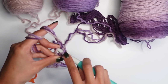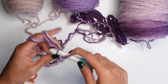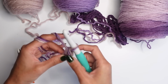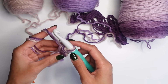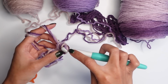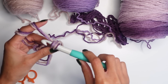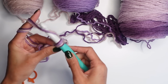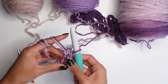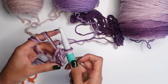So insert your hook, pull up a loop. So you're going to yarn over, pull up a loop so that you have 2 on your hook. Yarn over again, pull through 2. That's a single crochet. And then to stack it, there's a V right here from the single crochet. You're going to go into the one further from the hook. So go into that, like so. And you're going to do another single crochet on top. So yarn over, pull up a loop. You'll have 2 on your hook again. Yarn over, pull through 2. And that's going to be your stacked single crochet. That's going to count as your first double crochet.